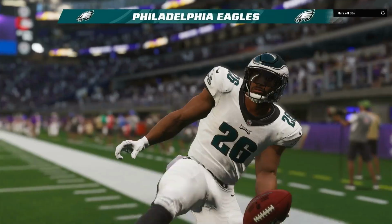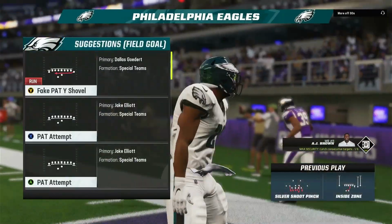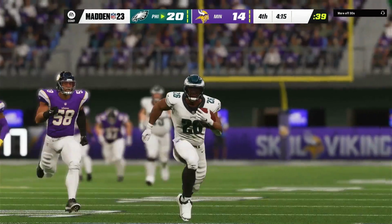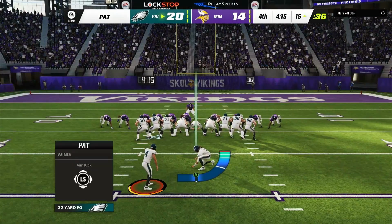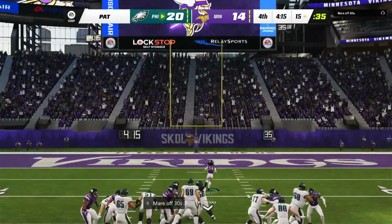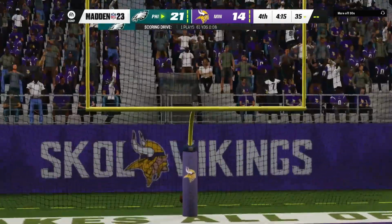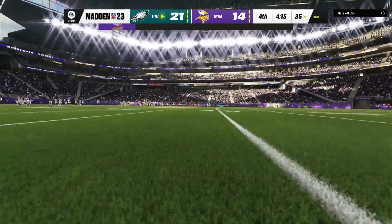Touchdown, Philadelphia! Miles Sanders, 61 yards. And the Eagles strike quickly to take the lead here in the fourth. Elliott good on the extra point, and the lead is now 21-14.